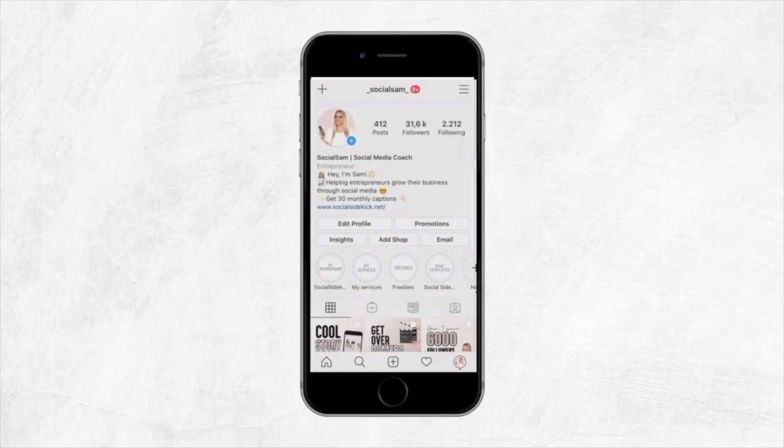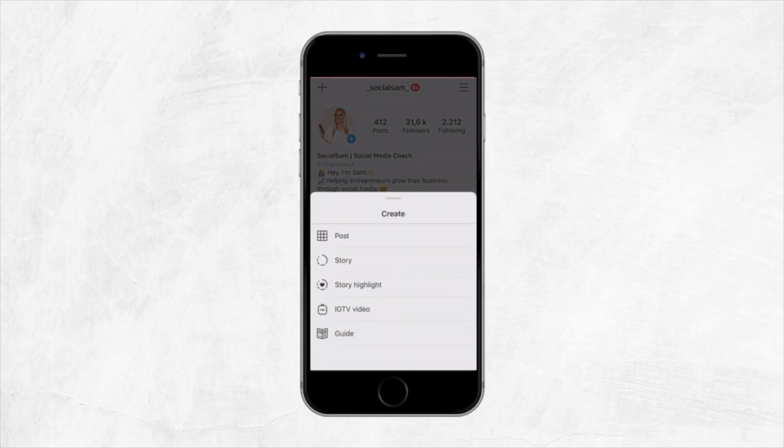You'll also be able to share your guides to your stories and send them through your DMs. Alright, so let's check it out. First, tap the plus icon on the top left corner. You'll see that the guide option appears right here. If you don't have it yet, don't worry, just update your Instagram app and wait a few days.